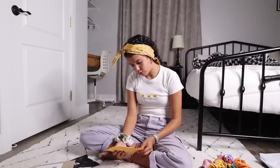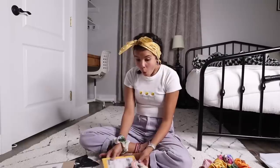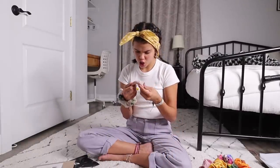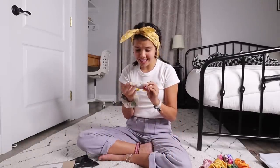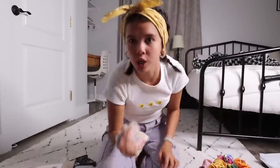This next one was from Atwood Studios. Oh my goodness! I forgot about this. That is so cute. What? It's a rainbow for my car. Look at how cute that is.